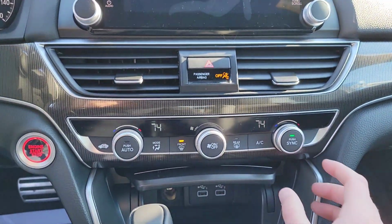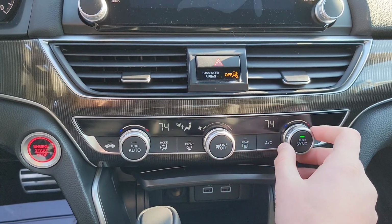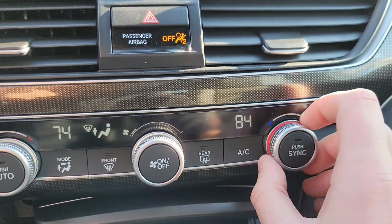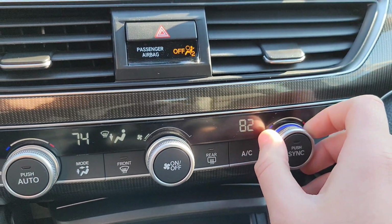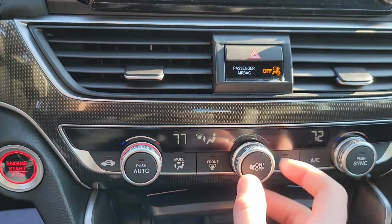We'll come down here to your climate controls. It's going to be a dual climate. Right now I got it all synced, so let's unsync this. There we go. As I turn it up, you can see that goes to red. As I turn it down, it turns blue. Same right over here. Quick, nice little visual.